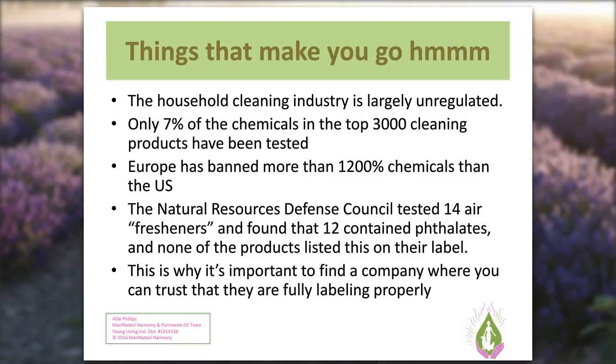The European government has banned 1,222 times more chemicals than we have here in the US. The power of large companies having well-funded government lobbying efforts has allowed them to avoid legislation, often hiding behind that principle of trade secrets, which is exempted from that federal law. So without full disclosure, consumers like us can unknowingly expose our families to unhealthy chemicals.